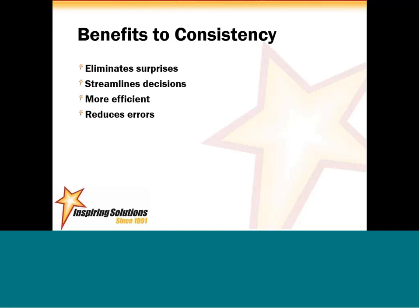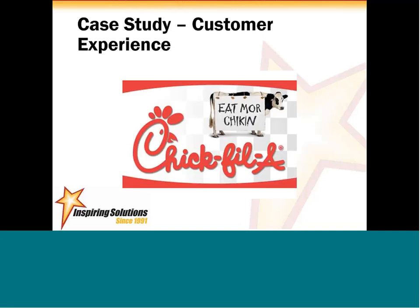All of this from an employee perspective delivers a much better customer experience. So just as employees aren't surprised when they come to work, customers aren't surprised whether they come on a Monday or a Friday to do work with you, whether they come into your office or hospital at 8 a.m. or 8 p.m. on the weekends. They're going to get basically the same results.